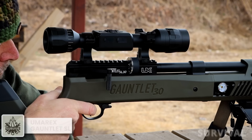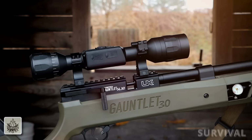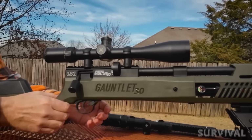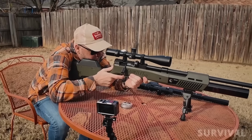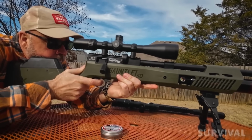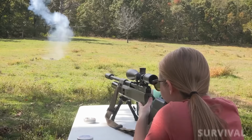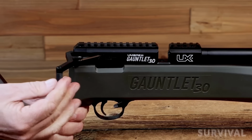If you're looking for a no-nonsense hunting PCP, then the Umarex Gauntlet .230 caliber side lever is the perfect choice. Umarex released the original Gauntlet featuring a regulated bottle-forward design that came at a very affordable price. Soon after, they launched the G2 variant, upgrading the 3,000 PSI regulated bottle to 4,500 PSI, increasing power and shot count. Then swiftly expanded into the big bore category with the G2 .30 caliber featuring a side lever action.